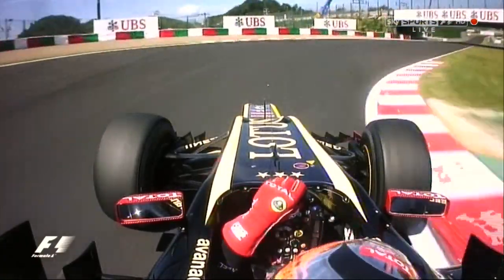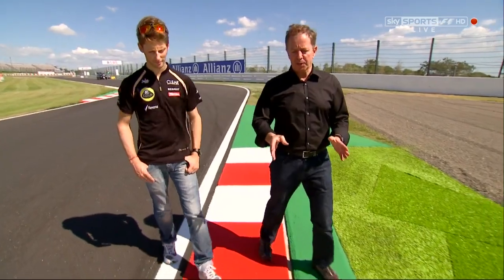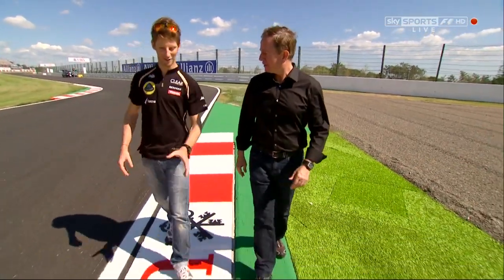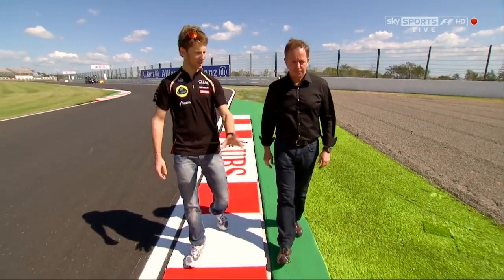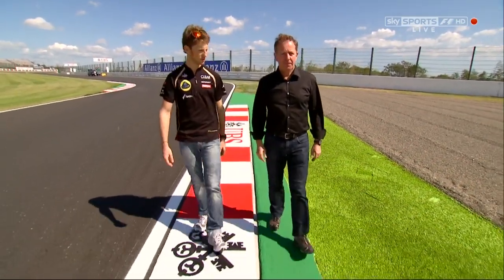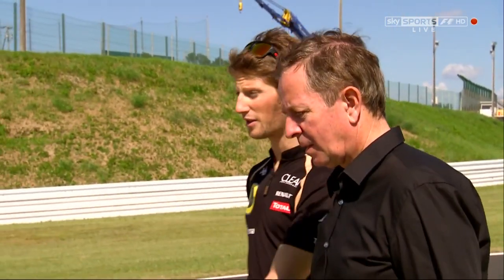If you do run a little bit wide, there are three different types of surface waiting to punish you out here. Well, the first one, the curb, shaking a little bit. The second one, the green part, is still fine. But then if you go on the AstroTurf, you completely lose control of the car. And as it's a very, very high-speed corner, 150 miles an hour, it's quite tricky to go there.